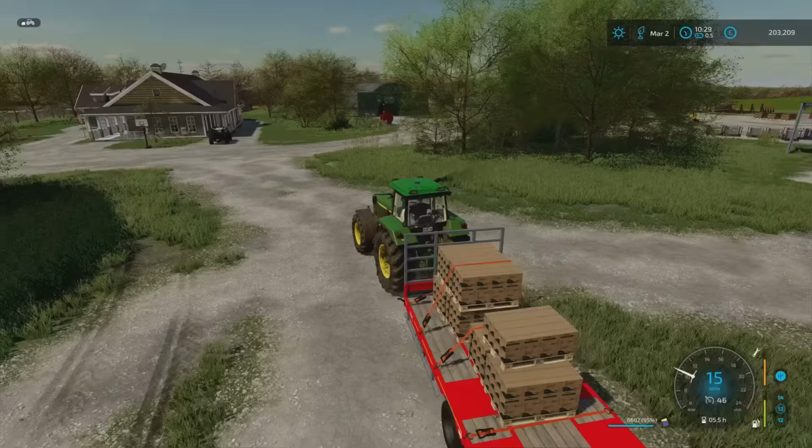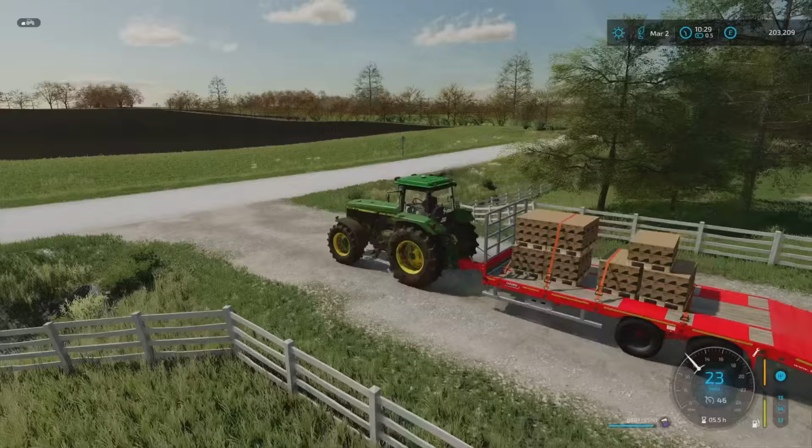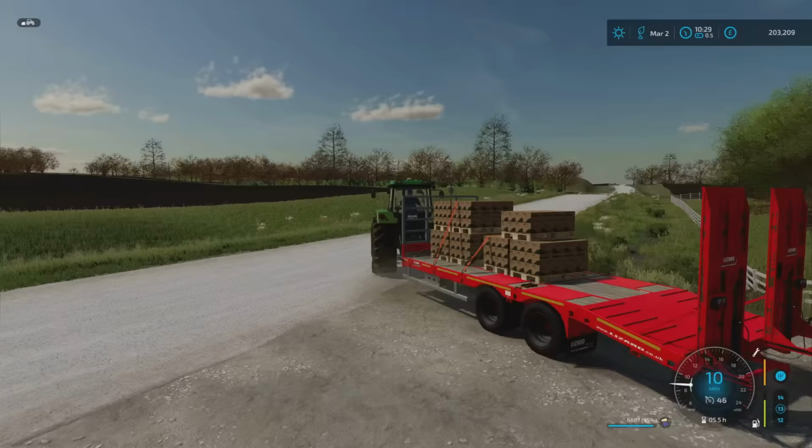Whoa, that nearly went over. I'll probably leave the trailer up there. This hasn't got a rear trailer hitch, has it? No. And I'll pick up... Oh no, I need the trailer, don't I? Oh, I'm going to have to go backwards and forwards, that's alright.